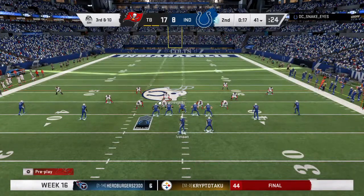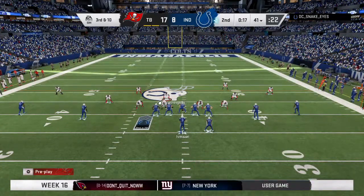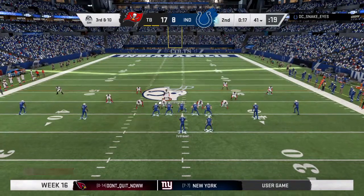Mike 55, Mike 55, Mike 55. Let's get the ball. Mike 55, Mike 55.